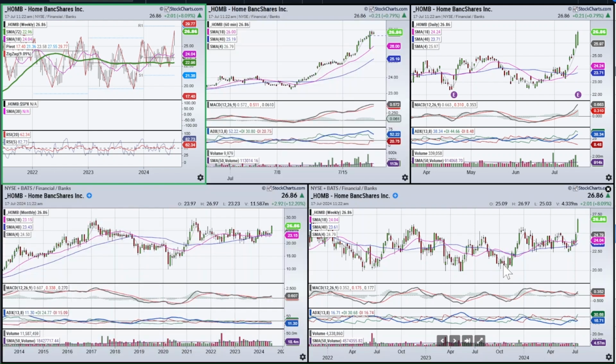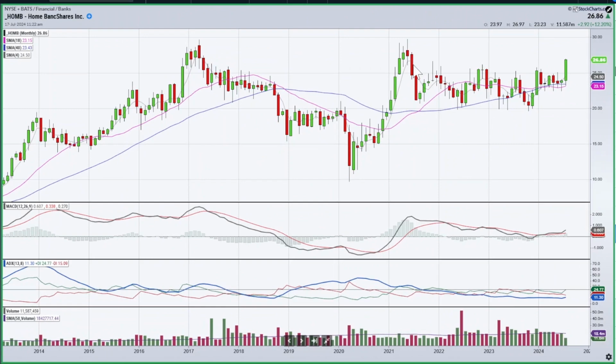Now, I want to go back and look at it. In fact, so I've done consumer discretionary. I have done a REIT. I've done an industrial. Now, look at this bank stock. This is a regional bank. Regional banks have done nothing. Look at what's taking place on this monthly chart. Look at the 0 line reversal with low ADX.